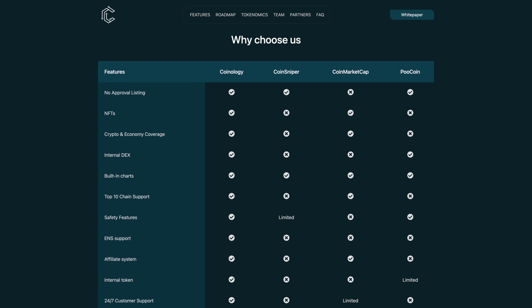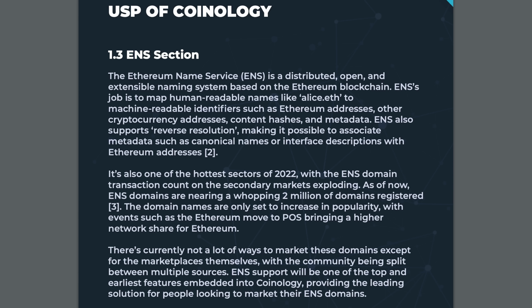One of those examples is ENS domains. There are currently few methods for marketing these domains other than the marketplaces themselves, and the community is dispersed across several sources. One of Coinology's most important and original features will be ENS domain support, which will offer the best way for ENS domain owners to market and sell their domains.